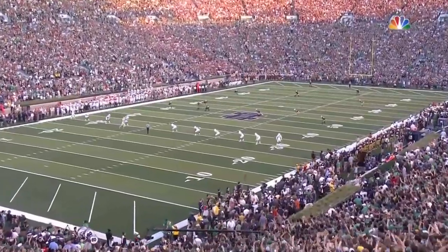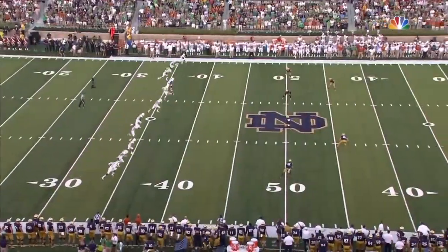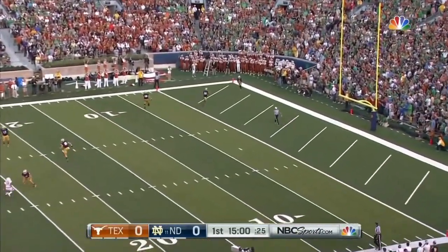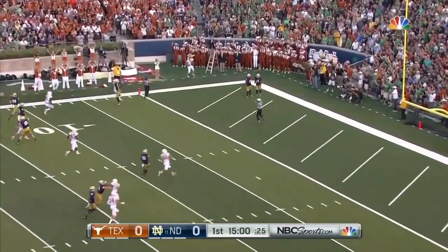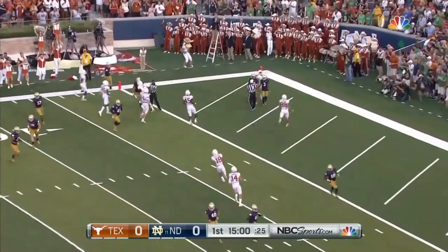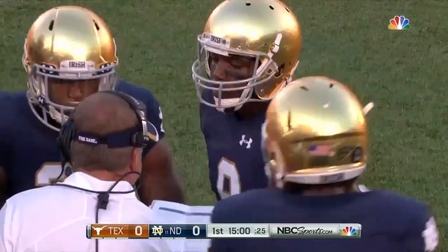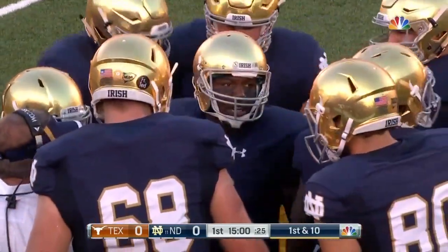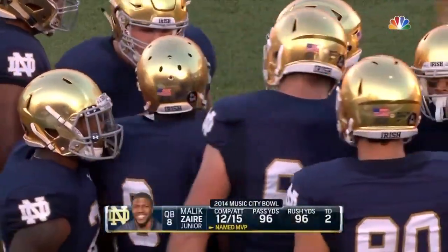Notre Dame will receive. And off we go for the season opener. Notre Dame and Texas. And taking a knee is Amir Carlisle in the end zone for Notre Dame. So out comes Malik Zaire, first start under the bright lights here at Notre Dame Stadium.